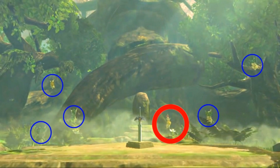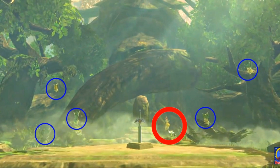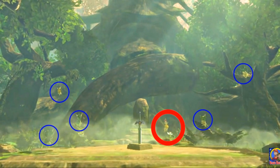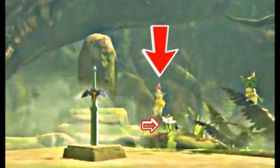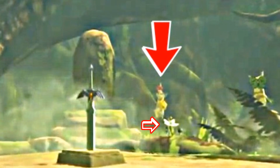With that background out of the way, let's analyze what role this new Korok will play. After all, he's positioned in front of the Great Deku Tree to the right of the Master Sword and directly behind these flowers, which we know will play a significant role in the game.